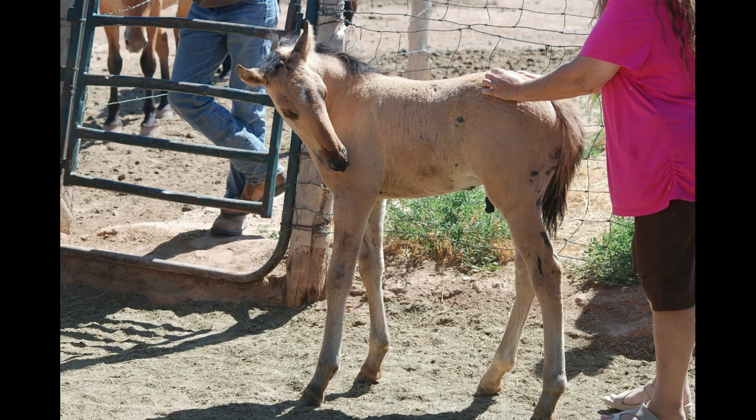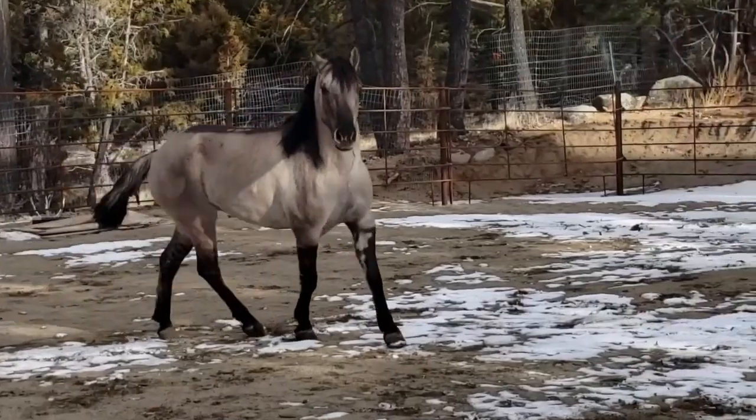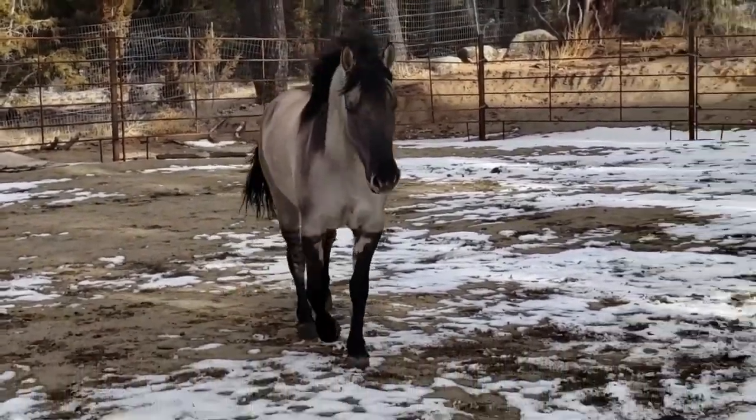Now I want to show you Bahira, a Sulphur Mustang that was captured and adopted several years ago. He is a wonderful example of this type of American horse.